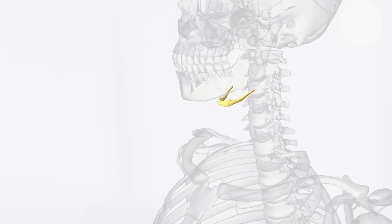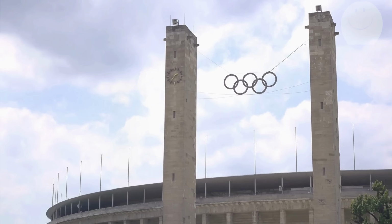Tucked away in your throat, you've got a unique bone called the hyoid. It's the only bone in your body that isn't directly connected to another bone. Live pigeon shooting used to be an official Olympic sport. Honestly, wasn't expecting this one.